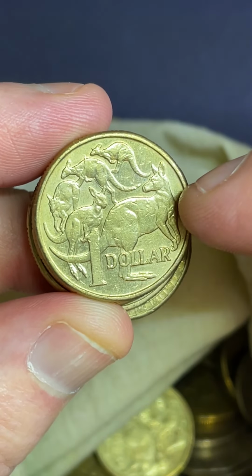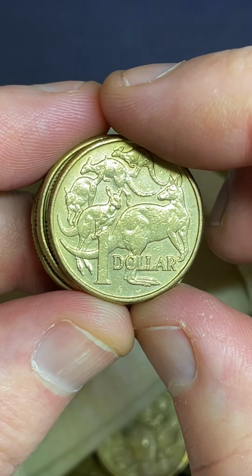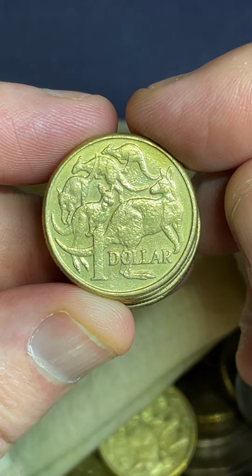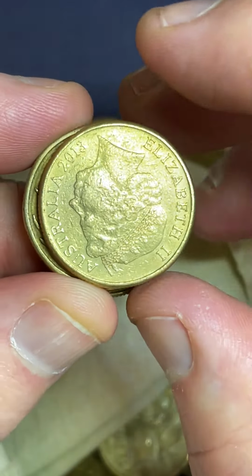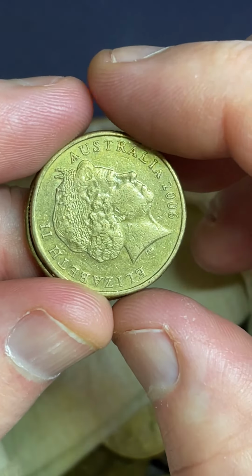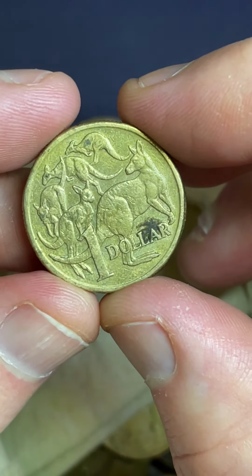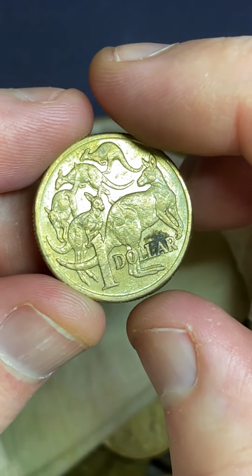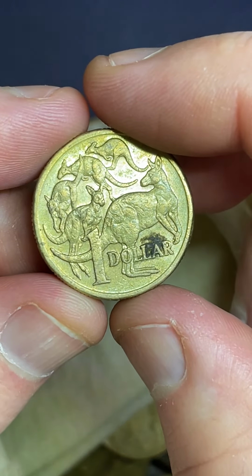Checking for little blobs of metal you can get on the kangaroos around the coins, so it's good fun searching those and finding them on the odd occasion. Finding the Spuru, the backpack, the rabbit ears, and you can get blobs down the side of this kangaroo as well. Doubling on the tail over here, doubling on the foot down the bottom of the large kangaroo.